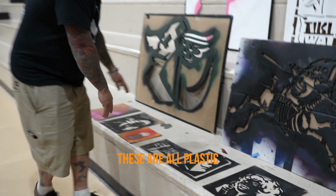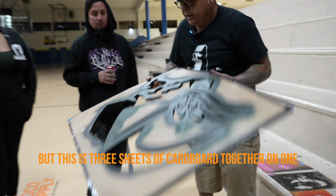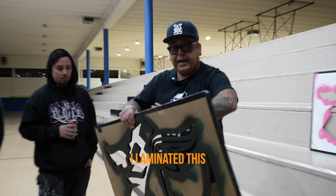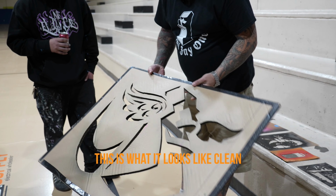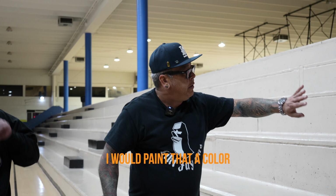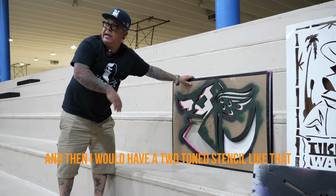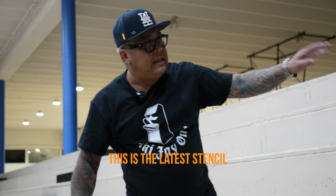These are all plastic. This right here is a cardboard, but this is 3 sheets of cardboard together on one. I laminated this. This is what it looks like. So this would be a single layer stencil, and then the one behind it here, I would paint that a color. Then I would take this one and put it over the top, and then I would have a two-tone stencil like that.